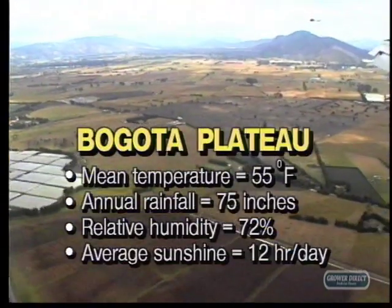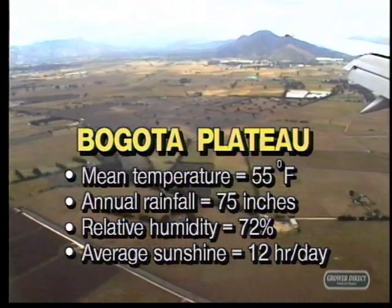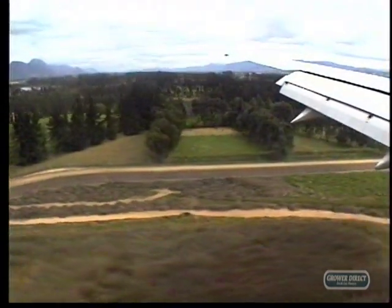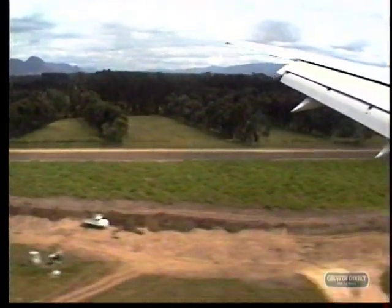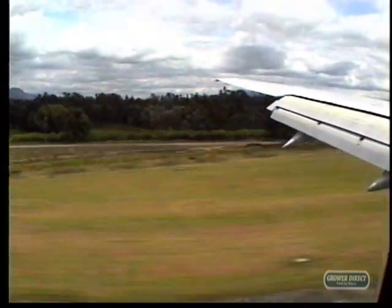This is the Bogota Plateau in central Colombia. It's a wide stretch of highland savanna nestled between two ranges of the Andes Mountains. The plateau is more than 9,000 feet above sea level and is only a few hundred miles from the equator.